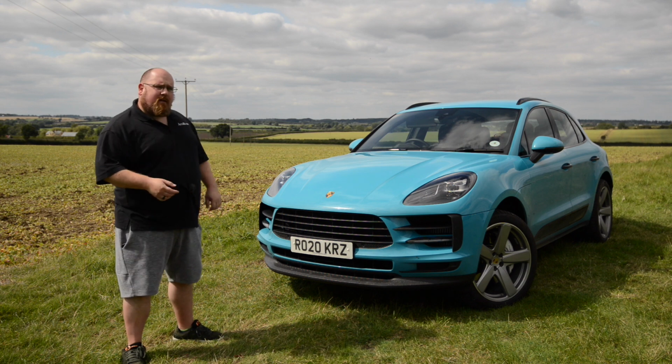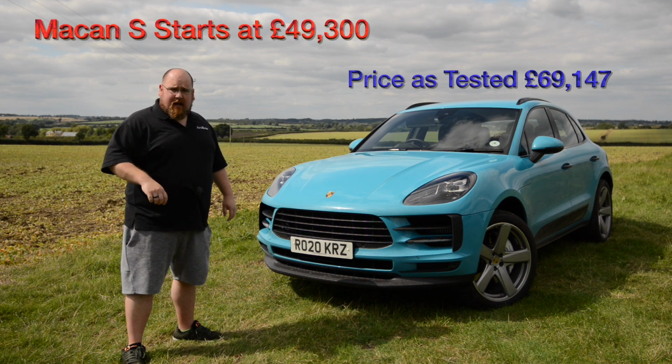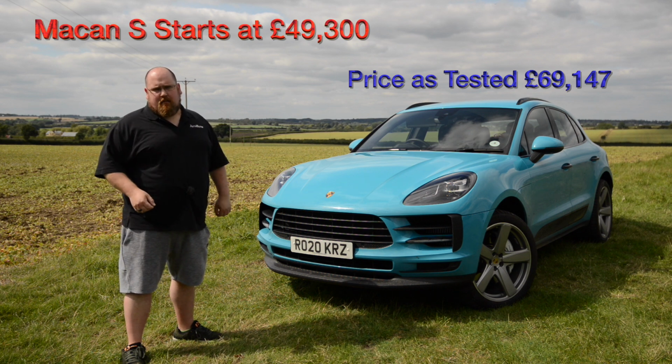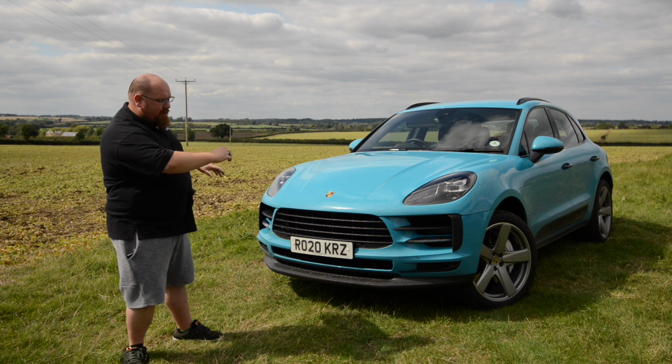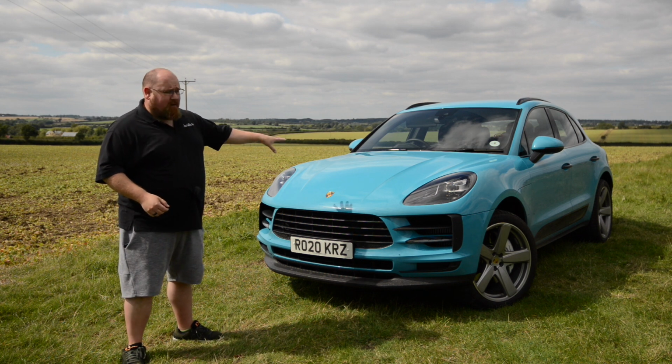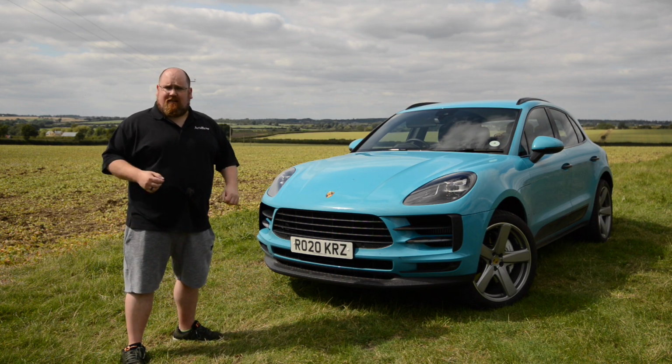Style-wise, the Macan has always been considered to be like a little brother to the bigger Cayenne, and that's no bad thing. Both are incredibly handsome SUVs. Now for this revised version of the Macan, we've got a bit of a nip and tuck at the front of the car. I really do love the new clamshell bonnet, but it's at the back of the Macan that you can really see the difference.